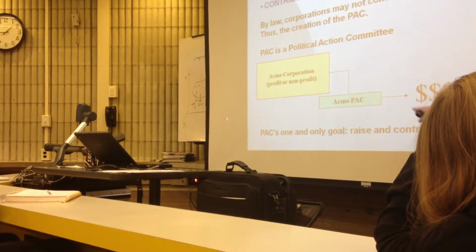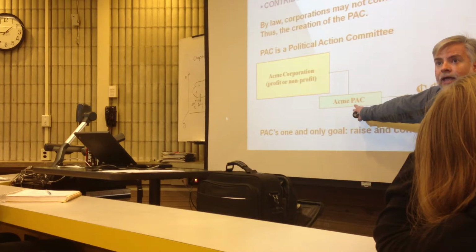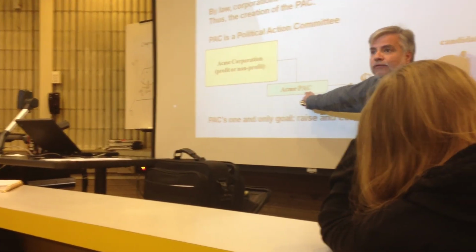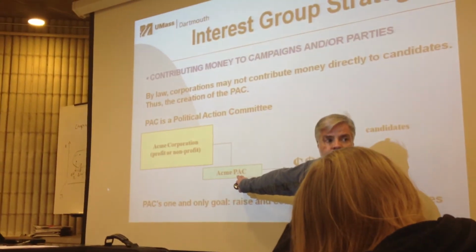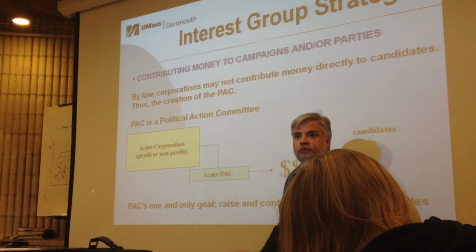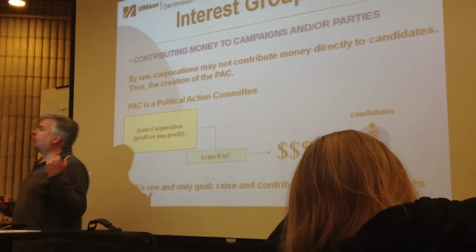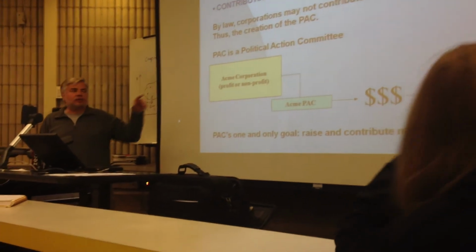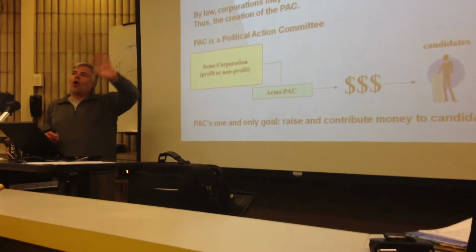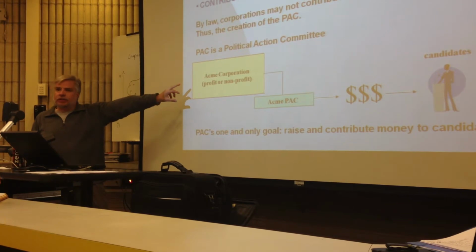Well, they can accept contributions from anyone who is willing to give, but who do you think the National Rifle Association gets most of its PAC money from? Take a wild guess. Members of the National Rifle Association. So, PACs can take money from anywhere, but they typically get 90% plus of their revenue from the organization with which they're affiliated. Now, there are independent PACs, but most of them are affiliated with some organization.